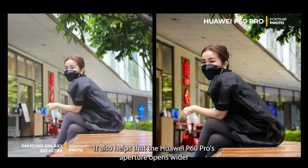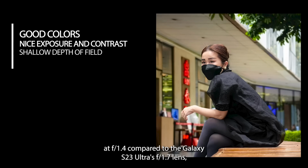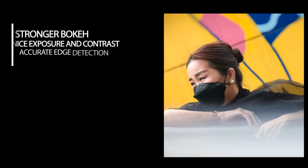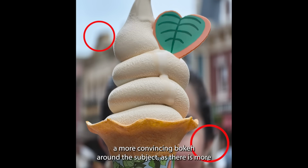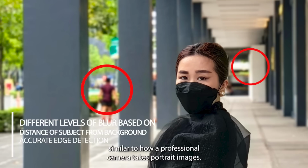It also helps that the Huawei P60 Pro's aperture opens wider at f1.4 compared to the Galaxy S23 Ultra's f1.7 lens, as this produces a more dramatic picture with a shallow depth of field. Speaking of which, you also notice that the new Huawei flagship produces a more convincing bokeh around the subject, as there is more blur on objects that are farther away from the point of focus, similar to how a professional camera takes portrait images.